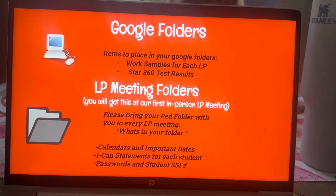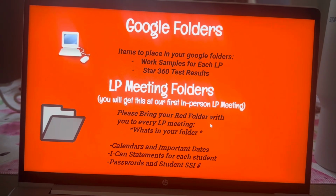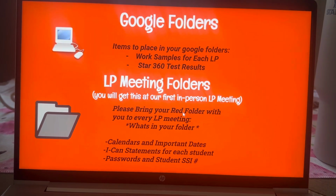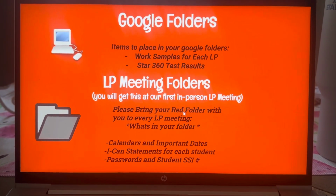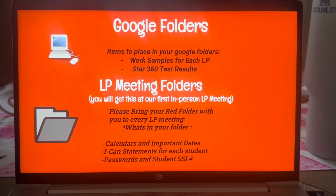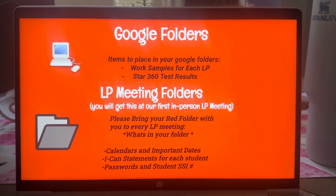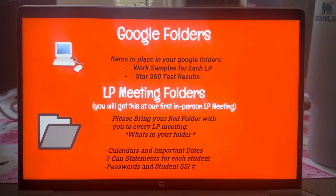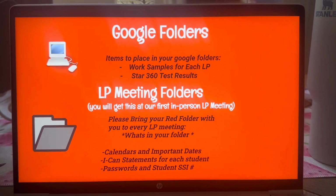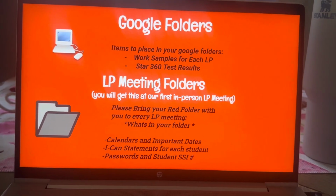This year I'm going to try something new, and I'm going to have a learning period folder for each family. I can't guarantee you it's going to be red, so we'll see whatever color I end up getting. So in your folder, I'll have their calendars, our important dates. I'm going to print out those I can statements for each student, and we'll just check them off in person this time. That way I can put my computer down and focus more on our meeting. And then in this folder, we'll also include any passwords your student might need to get into any of their programs.